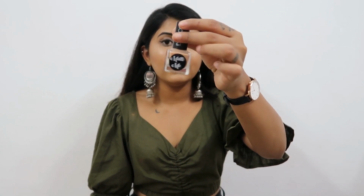And yeah, I have two nail colors from In Color Matte Me. I have a white shade and another a nude brown color. So they are not so matte. I got this for 99 each, and yeah, they are like okay, not so matte.